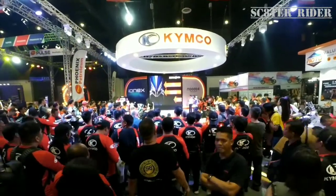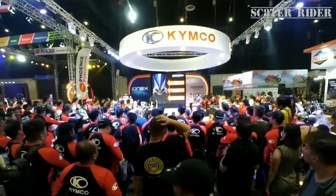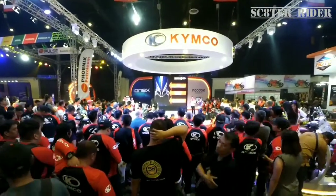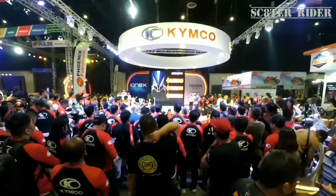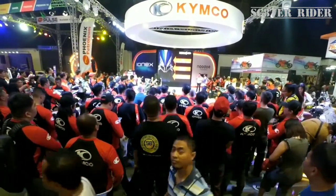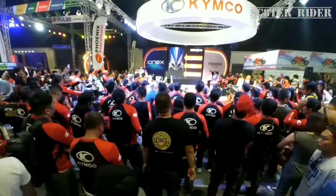This is a four stroke, four valve, single overhead cam, 400cc maxi scooter. So basically, this is a NLEX and SLEX legit scooter, so you can bring in and bring out this vehicle without any worries. This is a liquid cooled, fuel injected engine.